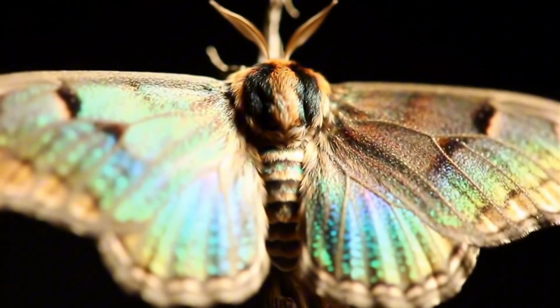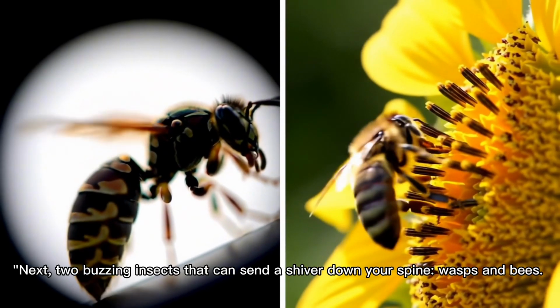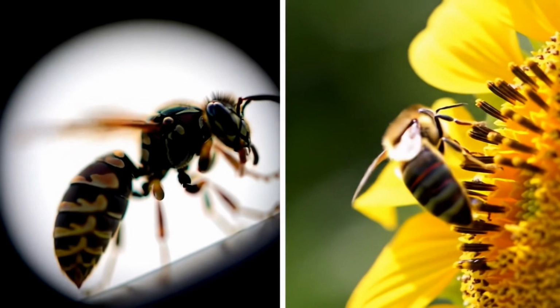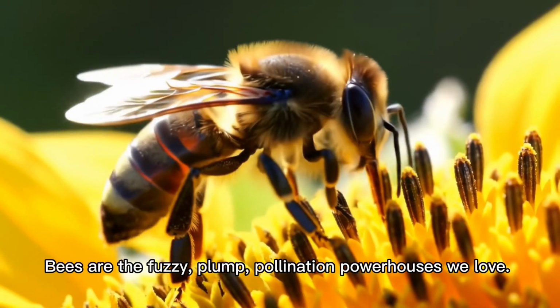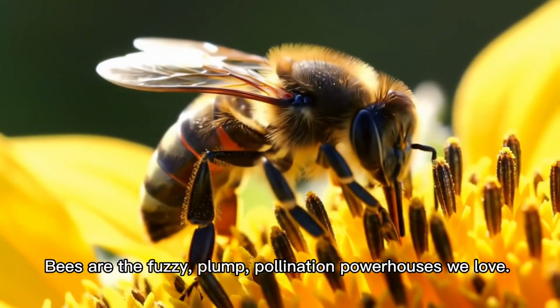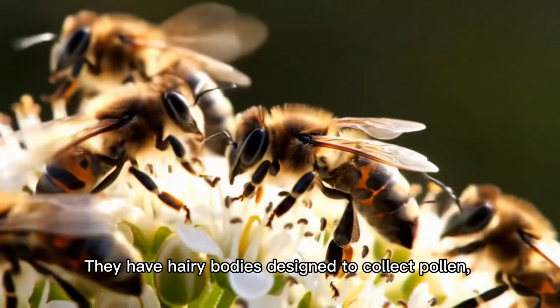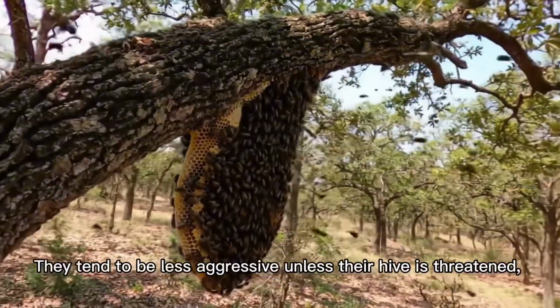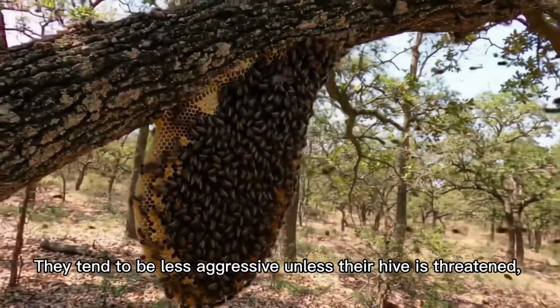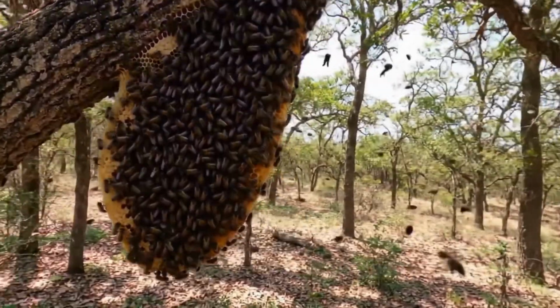Next, two buzzing insects that can send a shiver down your spine, wasps and bees. While both can sting, they're quite different. Bees are the fuzzy, plump, pollination powerhouses we love. They have hairy bodies designed to collect pollen, and their legs often look a bit thicker with pollen baskets. They tend to be less aggressive unless their hive is threatened, and tragically, most honey bees can only sting once.